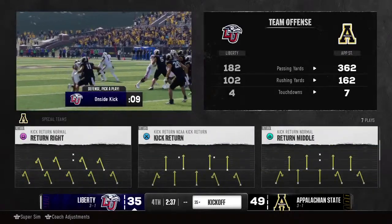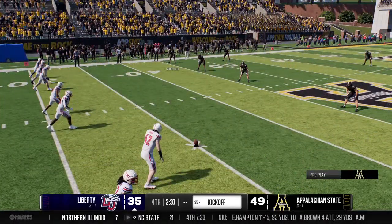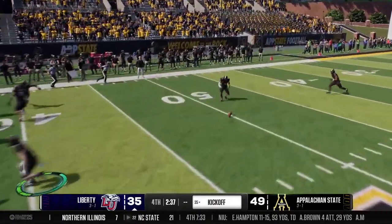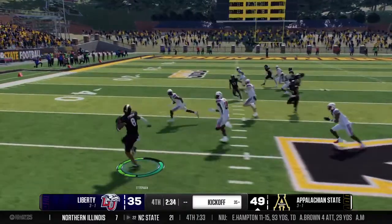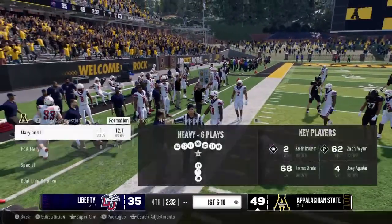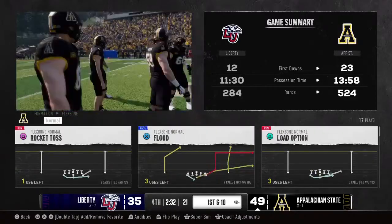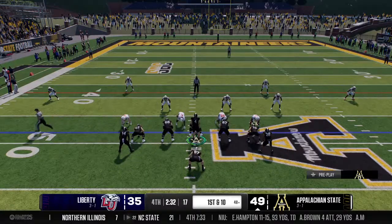Timeout called here by the defense. It's the first one they've used this half. They are running out of time here. They need to get the ball back. They'll line up for the onside kick. He's able to grab the football, and the hands team gets the job done. Runs through the tackle. Appalachian State regains possession and the Mountaineer offense heads to the field.